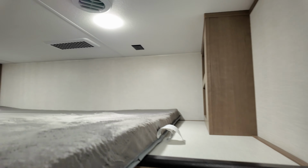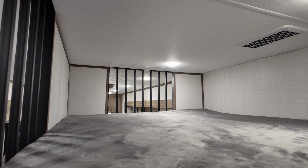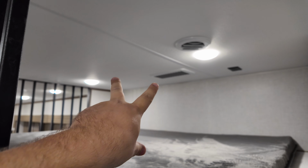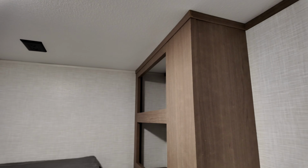We'll figure it out. So right over here is going to be the control for the inverter. And then you also have the steps that are coming up into a bunk. You're going to have a 500-pound weight capacity, but it's basically going to be a queen bed up here. And again, not having the AC is nice because you just see the return, so you don't have to worry about the kids goofing up anything. And they also have a little bit of extra storage.